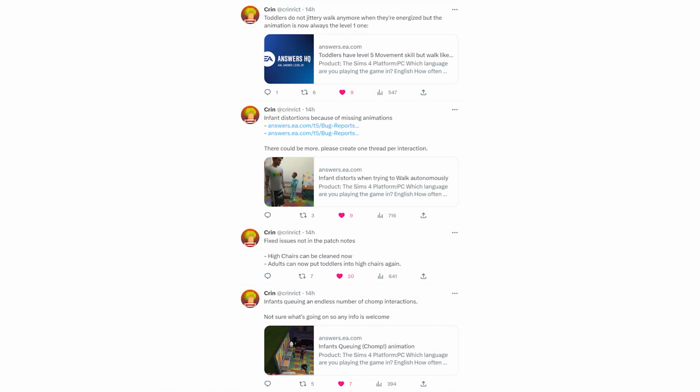And so here's just a couple of miscellaneous issues that I'm not going to go into detail. I just wanted to share this here. There's no jittery walk anymore, but they have some other issues where if they're energized, the animation looks like the level 1 even though they've maxed it. There are some infant distortions because of missing animations, and Kryn does say there could be more, and please create one thread per interaction, but there were 2 at the time that I grabbed this off of her Twitter.